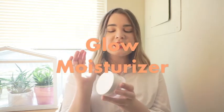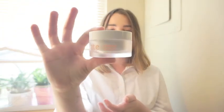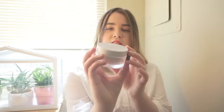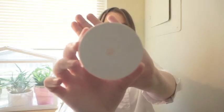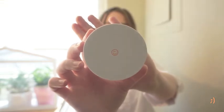I was so excited. I did not realize this was gonna be full size until I opened the box. But this is the Exfoliate Glow Moisturizer. Here's a little package here. Super pretty, super cute. It even has a little smiley face on the top. It's adorable. All the packaging has this, by the way. I've been using this twice a day.